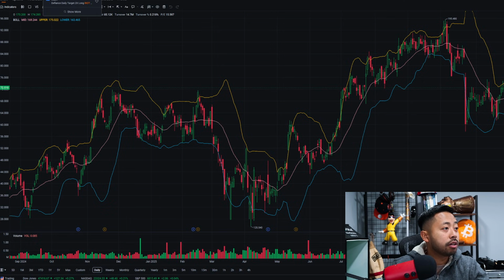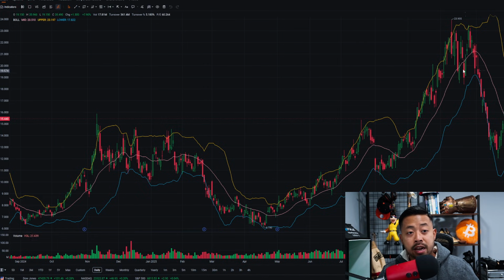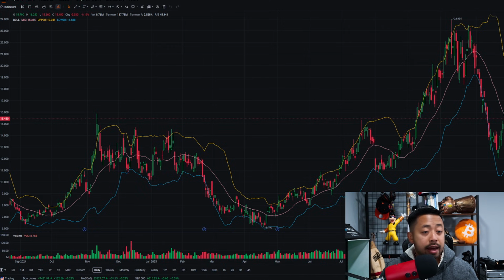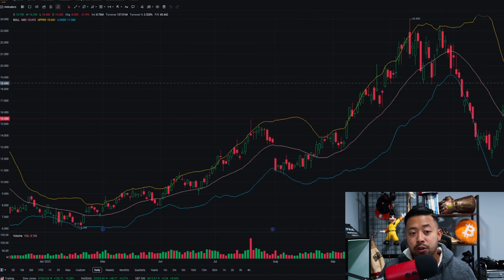Riot Platforms. There we go. It's currently at 15.40, and I already put the Bollinger Bands on, which I always use. I also have the midpoint as well, and this is all I need. It's already breaking past the mid, so potentially this could go up higher.